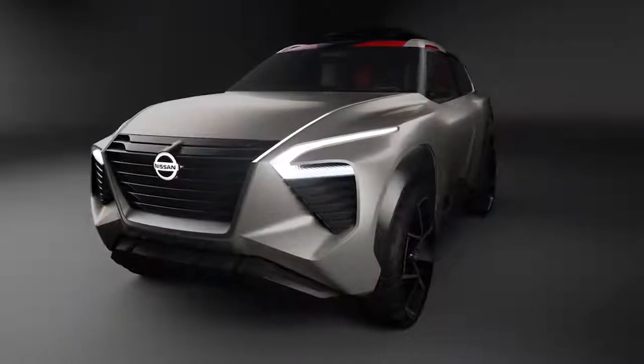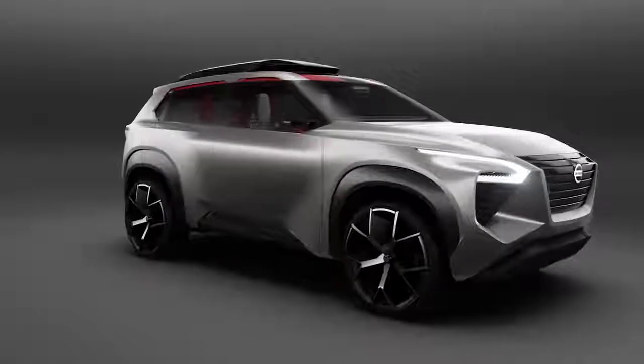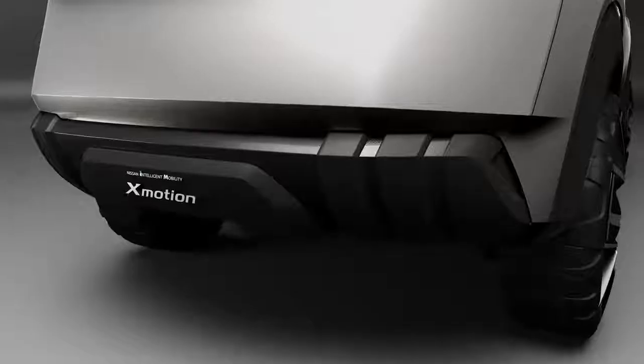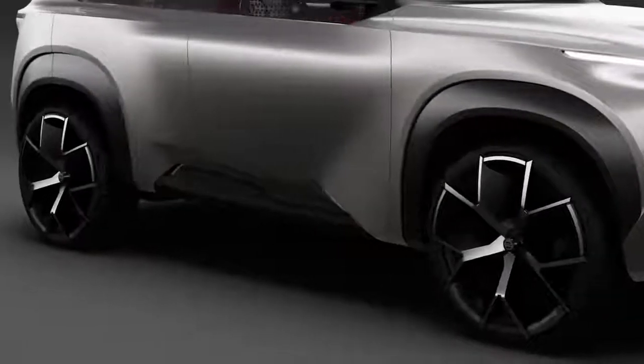For exterior body color, we used warm silver color inspired by pewter. Pewter is a very malleable metal and traditionally used for detailed handcraft work. Durable yet light carbon material with traditional Japanese textile design provides strength and sophistication.